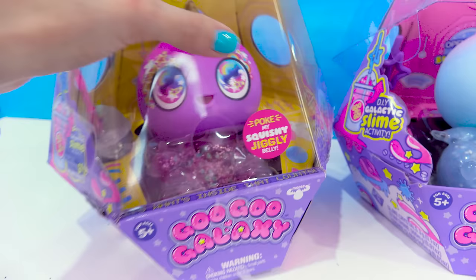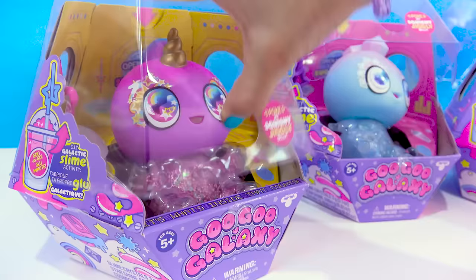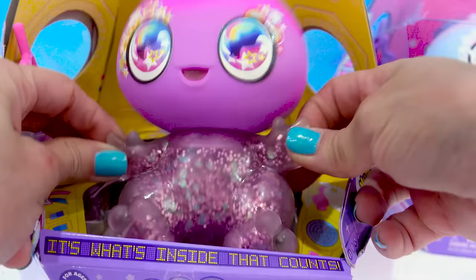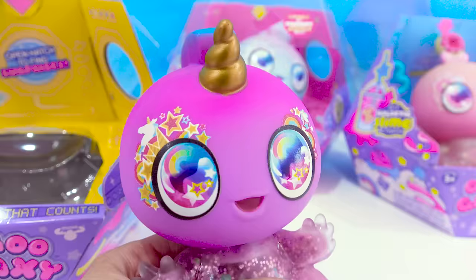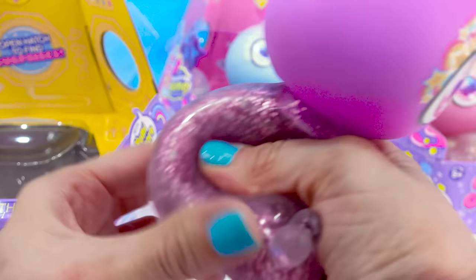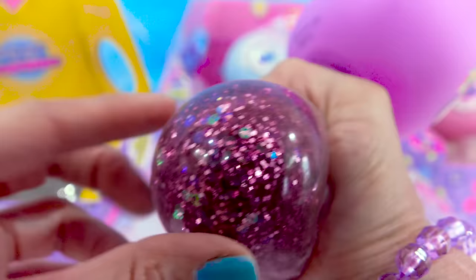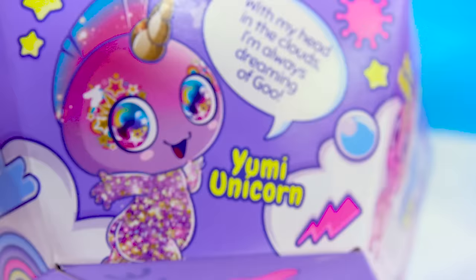And the last one, ooh, is the little unicorn one. This one's rainbow unicorn inspired. Oh, she is so colorful. Look at her. Have her come out. Ooh, she feels really jelly. So she actually has a golden unicorn horn and look at her ombre colored mane. She's got rainbow stars and unicorns all surrounding her eyes and her squishy jelly belly. Let's see, what does she have? She is completely filled with hot pink glitter and these really, really big green turquoisey sparkles as well. This one is Yumi Unicorn.